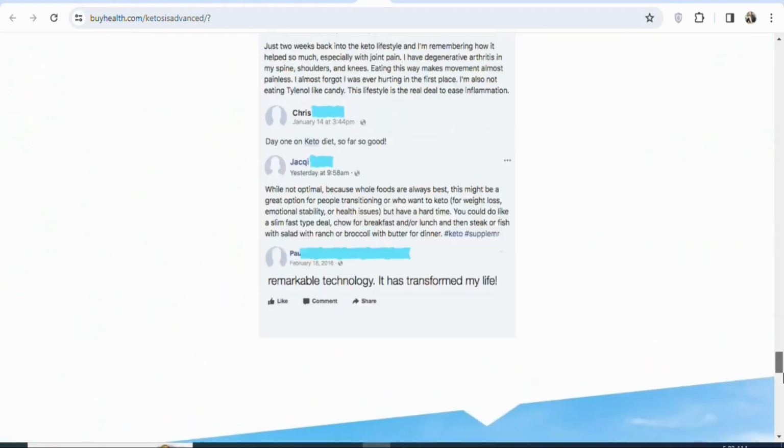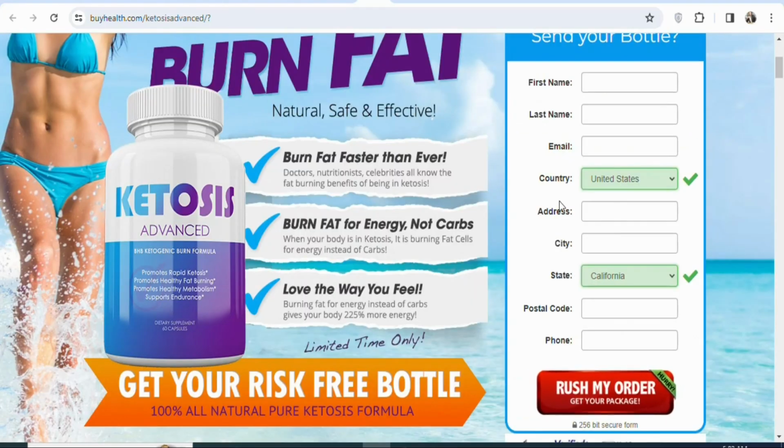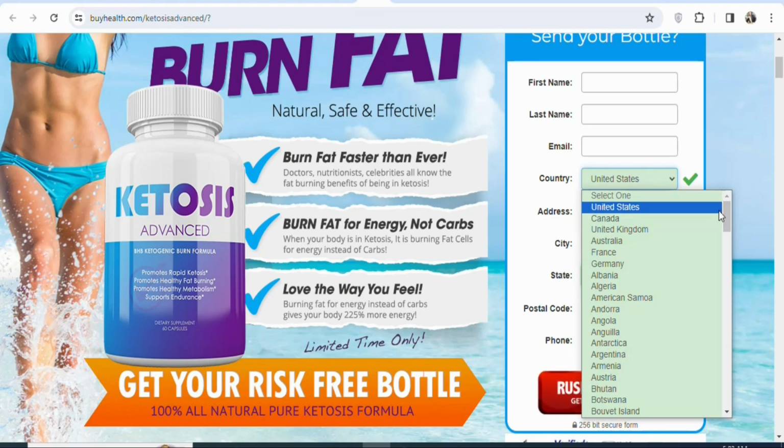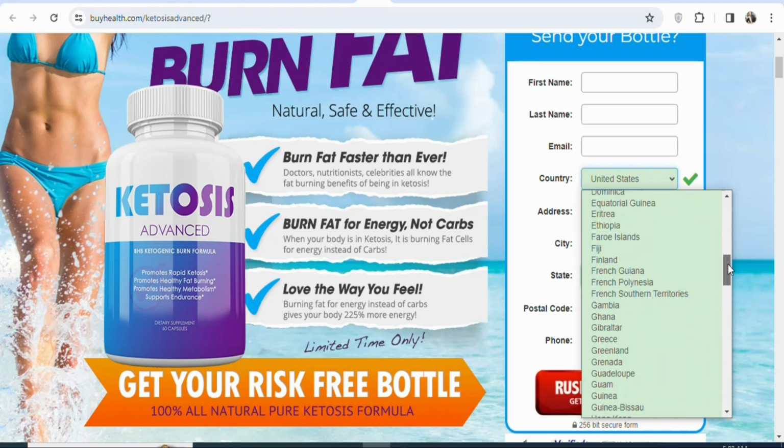You can see a whole lot of different details. You can see right here, people can buy from any country that they want. You can see when you click on it, there are a lot of different countries. So wherever the customers are, they can select their country and then make a purchase.